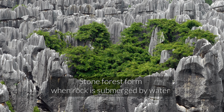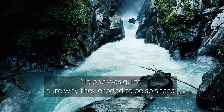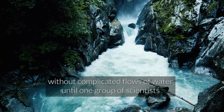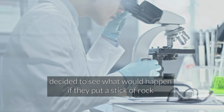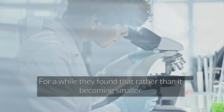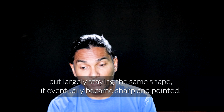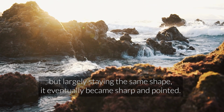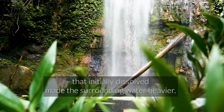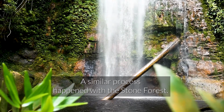Stone forests form when rock is submerged by water and come to the surface when that water recedes. No one was quite sure why they eroded to be so sharp without complicated flows of water until one group of scientists decided to see what would happen if they put a stick of rock, which is cylindrical in shape, in a tank of water for a while. They found that rather than it becoming smaller but largely staying the same shape, it eventually became sharp and pointy. They worked out that this was happening because the sugar that initially dissolved made the surrounding water heavier, which sunk quickly and therefore eroded the sweet in that way. A similar process happened with the stone forest.